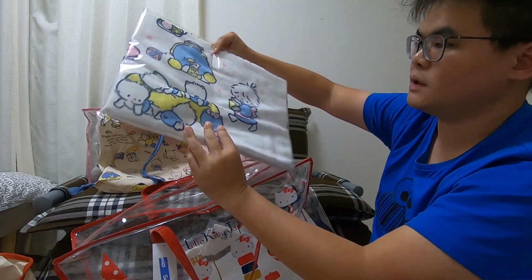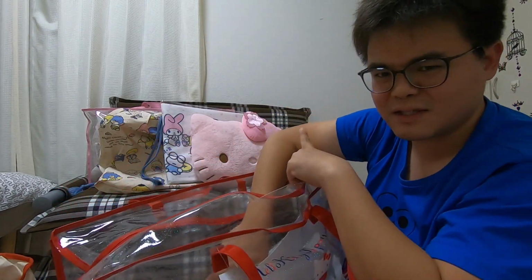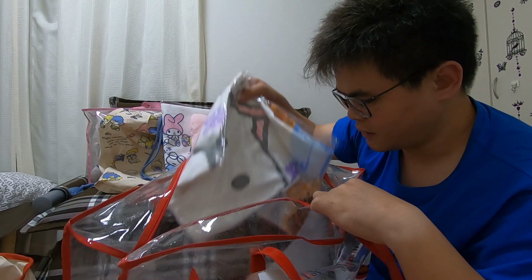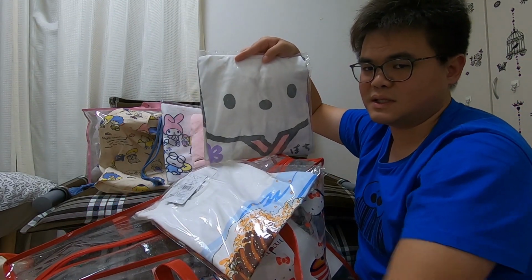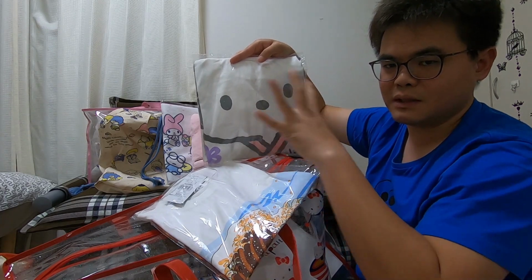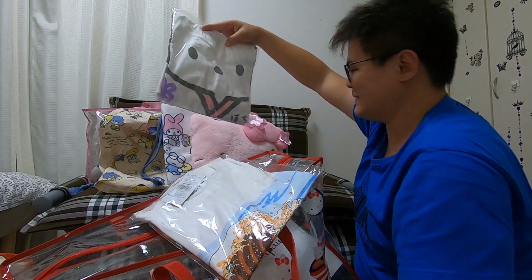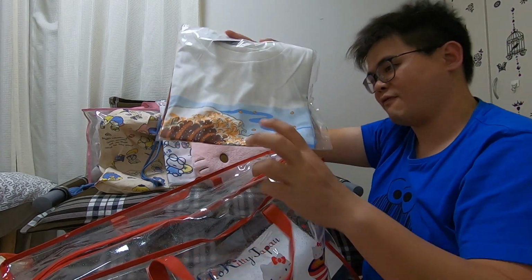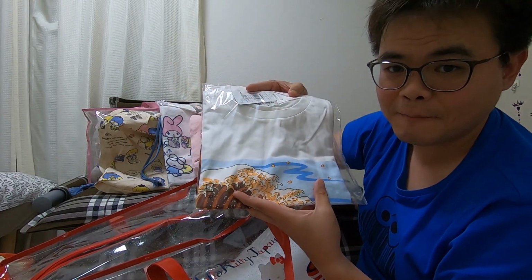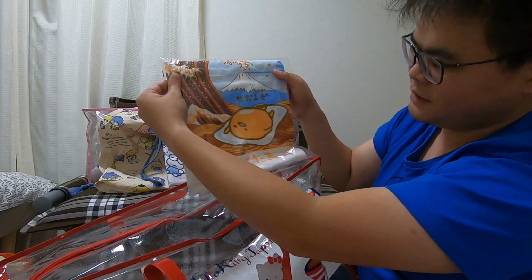This is a towel, kid size actually. And okay, we have two shirts. Someone please tell me what's this. I think I may name him just now, but yeah, my Sanrio knowledge is quite limited, so help me please. And I think this is fabulous. This is Gudetama exclusive t-shirt. Why I say that?